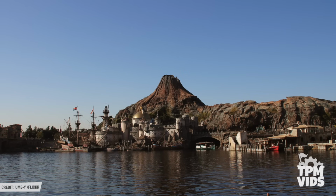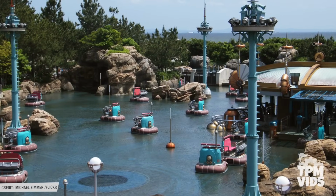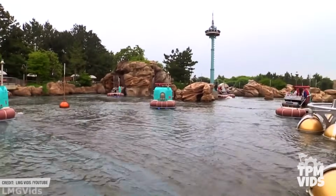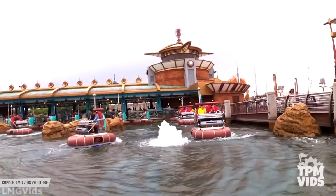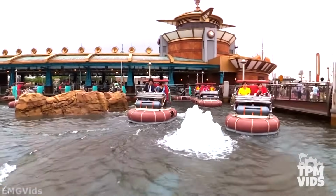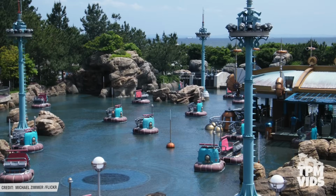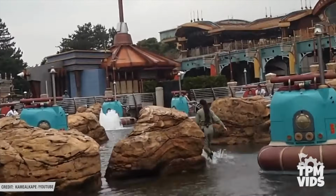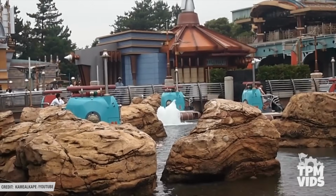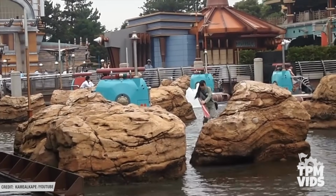Number 5. Aquatopia. At Tokyo DisneySea, Aquatopia opened in 2001 and was actually the second ride in Disney park history to utilize a trackless ride system. So you sit in a vehicle that resembles a hovercraft that moves fairly quickly through the shallow lagoon. The water is only about 2 inches deep, but it seems like cast members at this attraction are always equipped with rubber boots to be able to walk through the water, like this cast member here, who goes in to retrieve an umbrella from the lagoon.